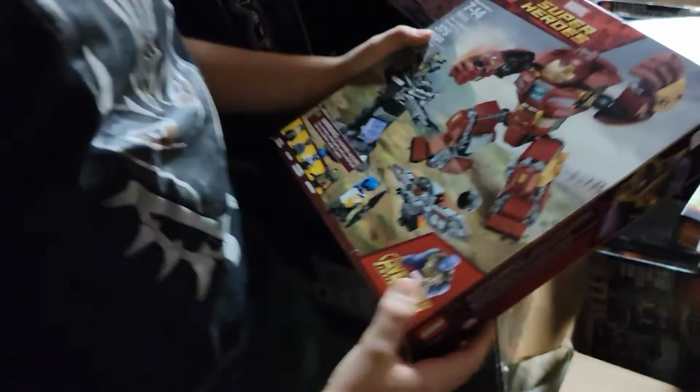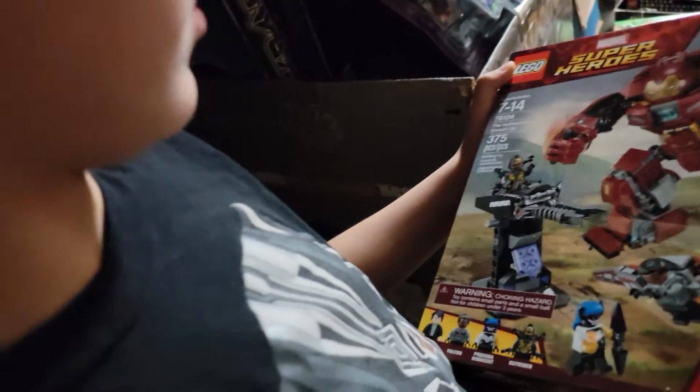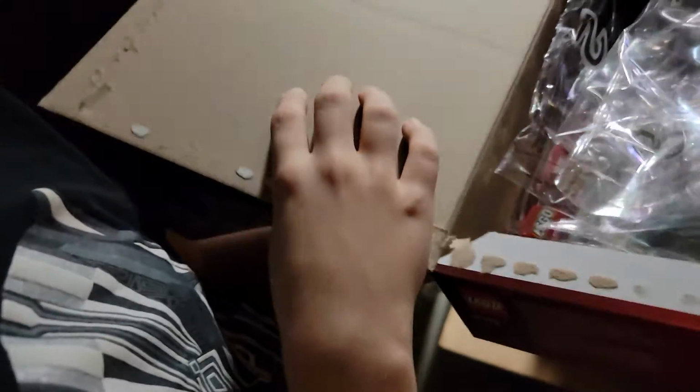Oh, we have the Hulkbuster. We already built this. Well, at least I did. Is that another one not built? No, I built this one. I think by myself or with you. Oh, so that's been opened? Yeah, I built that. There's still pieces in here, I guess. Well, probably extra pieces. Yep, that guy has slowly disappeared into the bins of Legos also.